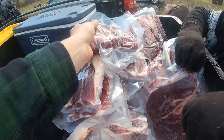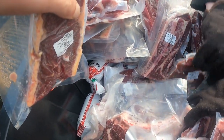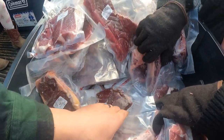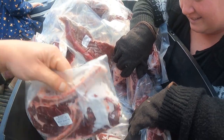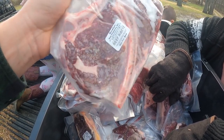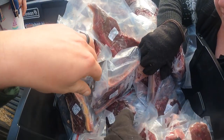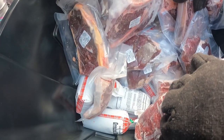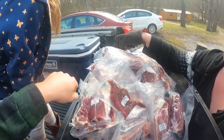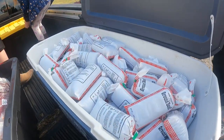Another chuck roast. And there is the start of a whole lot of ground beef. Filet mignon. Oh, nice, filet mignon. We're gonna have ground beef for life. Yeah. These ribeyes look really good. Look at that. If you've ever seen a tomahawk steak, that's kind of what this looks like, just thinner, 3/4 inch. And then the bottom is the start of the ground beef, but that whole cooler is all ground beef.